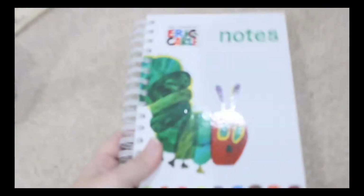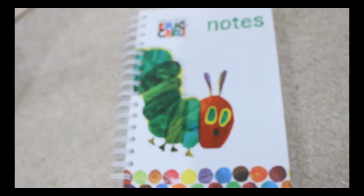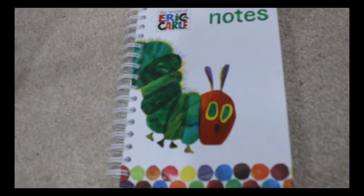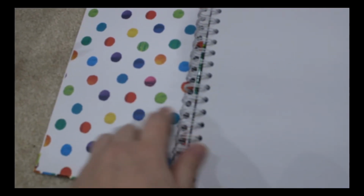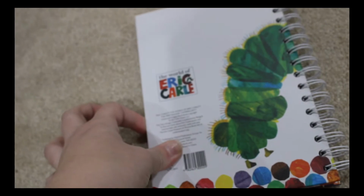This next one is one I got when I was a kid, and I've had it forever. It is a Hungry Caterpillar spiral notebook. It has the book on the inside cover, then the first page is blank, and the rest of the pages are lined. The back looks the same way, with those dots on it again. It's just from the mind of Eric Carle. Pretty cool. I'm afraid to use it because it's so adorable, but I will use it one day.